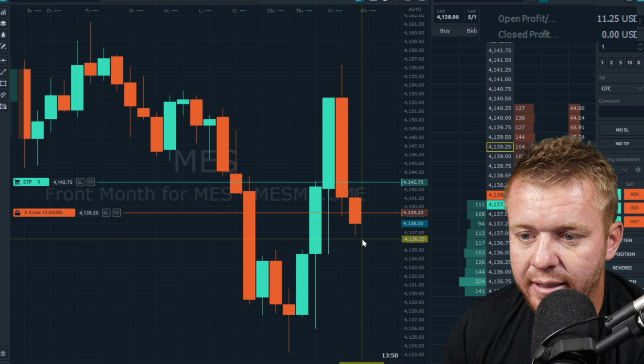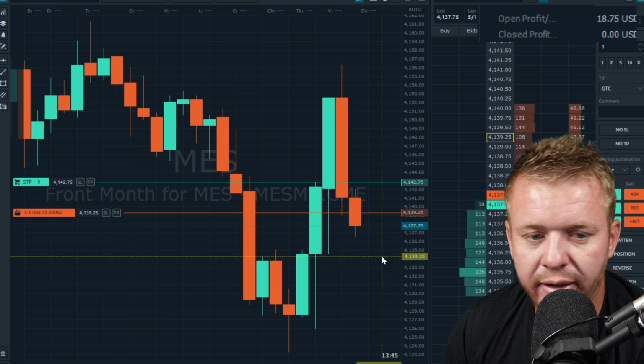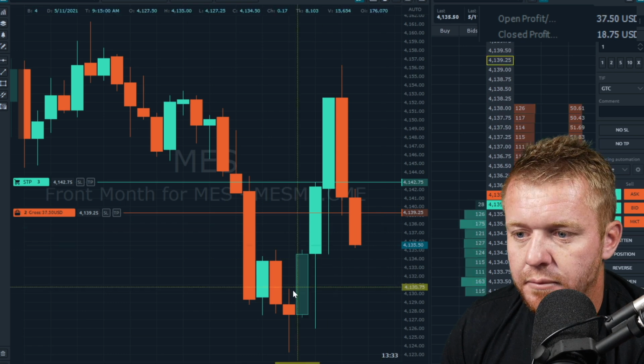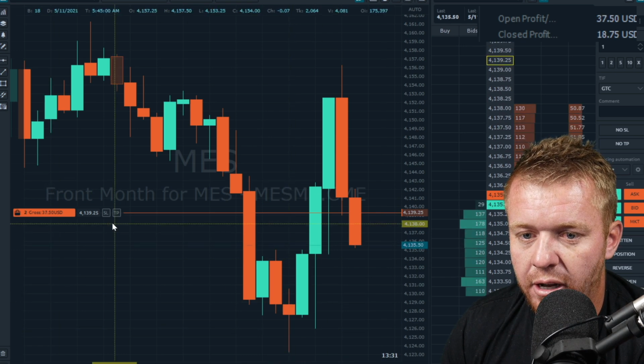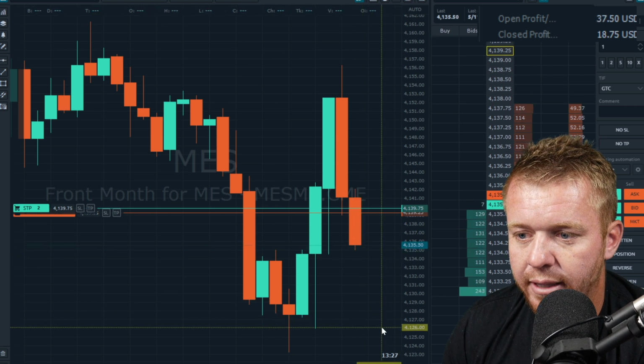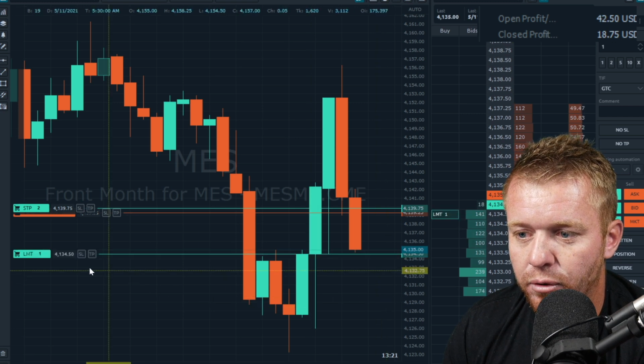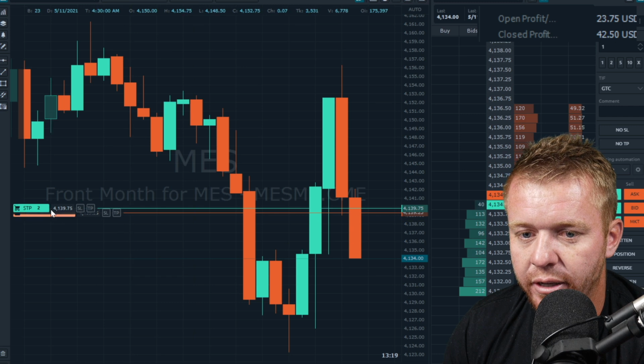I'd like to see a little bit lower here. At least 134 I think is very doable on this move lower. Down there to the 135, so locking in some profit there. Beautiful. I like the way we're going. I like to see 134s here. Take another contract at 134.50. See if we can get filled. There we go. Getting filled.